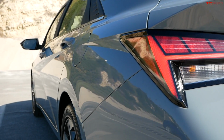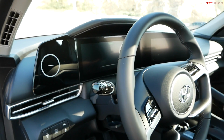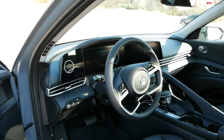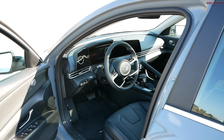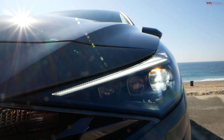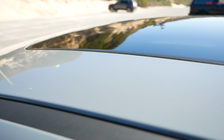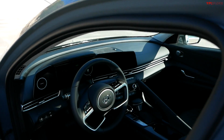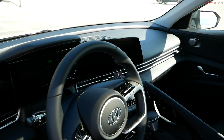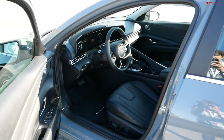Let's talk a little bit about some of the features that come standard. The limited trim of the Hyundai Elantra hybrid gets extra features as compared to the SEL version of the hybrid, and some of those include standard LED headlights, a sunroof as you can see up top. You also get the 10.25-inch navigation screen, wireless charging, leather on the shifter and on the steering wheel.